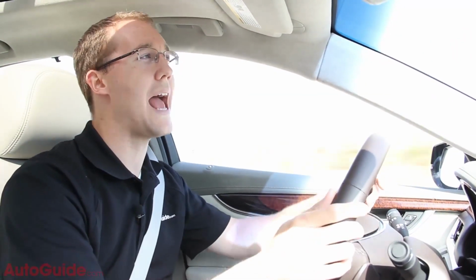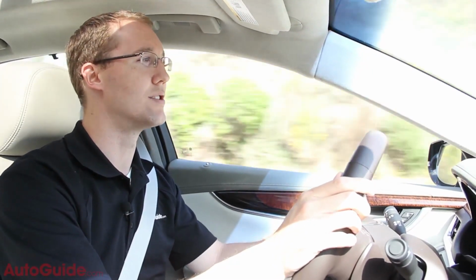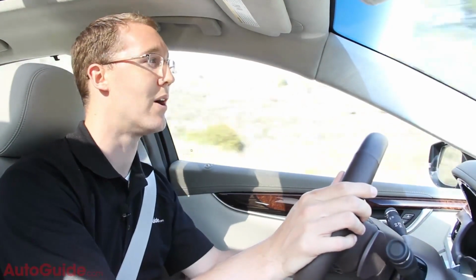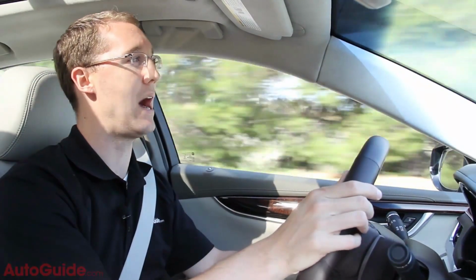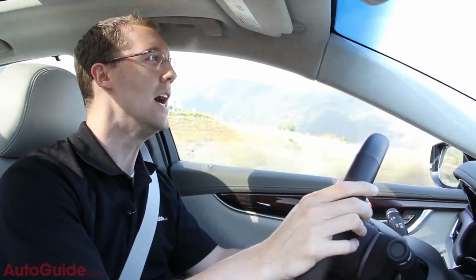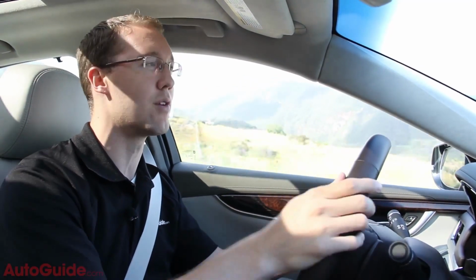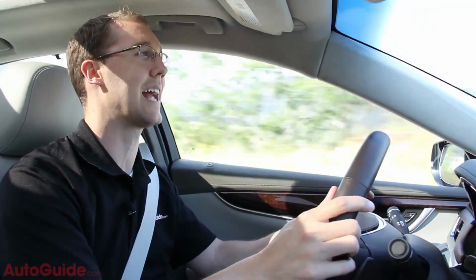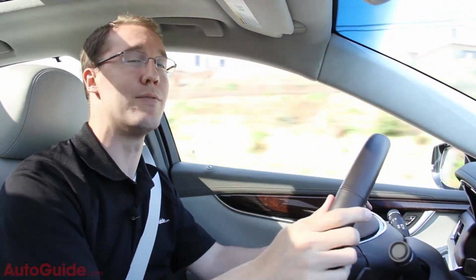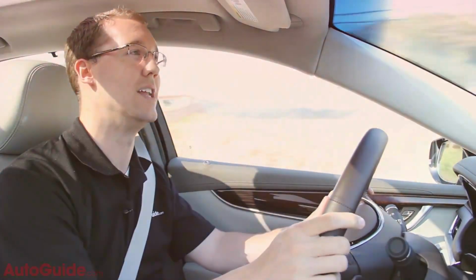Unfortunately, if there is one aspect where the XTS is really missing, it's the engine. Now, there is nothing wrong with the 3.6-liter V6, and it makes 306 horsepower, a perfectly adequate amount of power. It's just that with so much of this car being so special, the engine is really just a carryover from pretty much the rest of the Cadillac lineup, and it's just one area where this car could be sort of next level if it had a great performance engine as well.